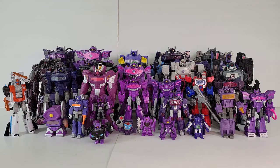Today we're looking at the scientist of total logic, Shockwave. He first appeared in the first episode of the original series when Megatron left him in charge of Cybertron. He made frequent appearances after they created the space bridge and even commanded some Seekers of his own. He went on to star in most of the following media in one form or another.